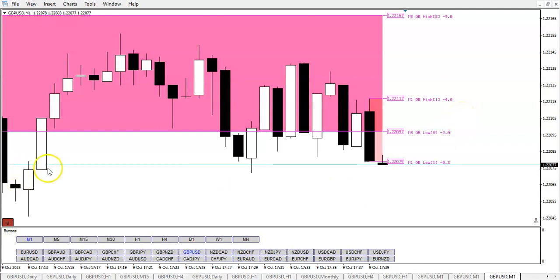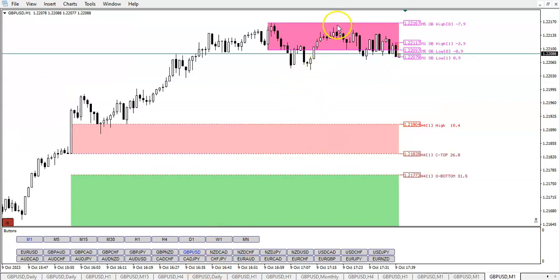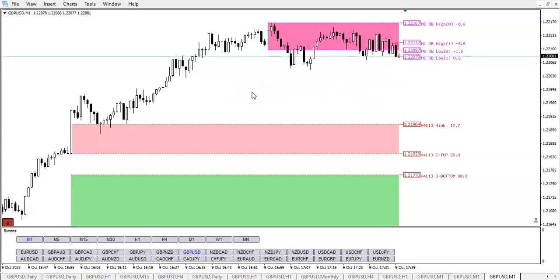And when you're looking here, you can see how price will start to range. I don't know what it is about the outside bars, but for me, it just shows that there's money to be made.